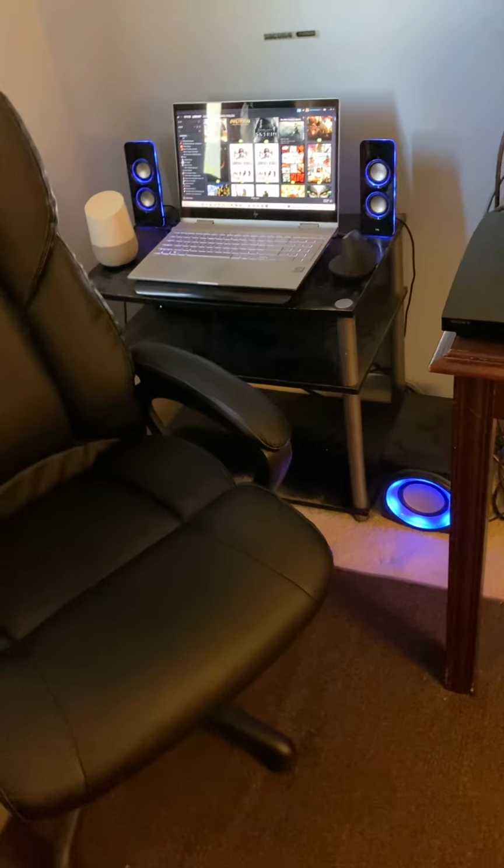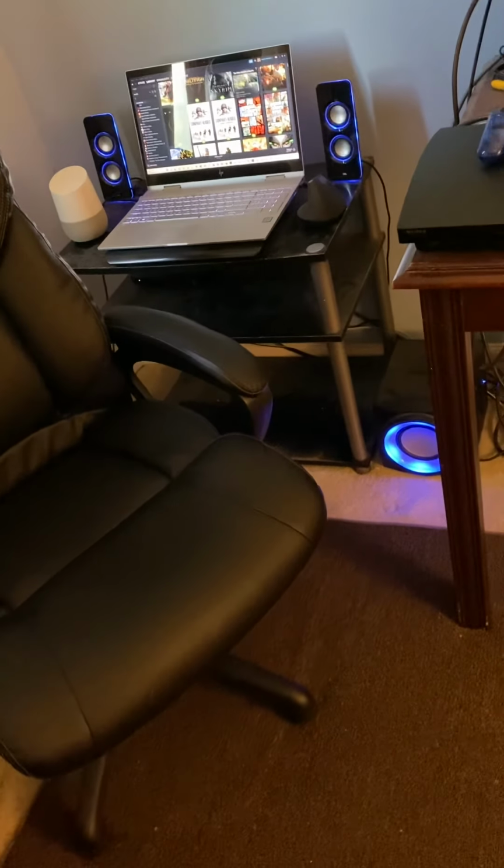Now, down below there, down way below there, you'll see my set-top box. All right, now let's move on to the TV. The TV is really old, but I'll be moving to a 4K or 8K TV next year or 2025, when I get the Xbox Series X and PlayStation 5.